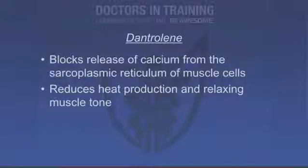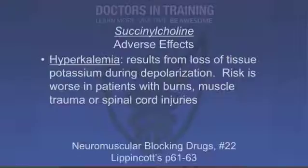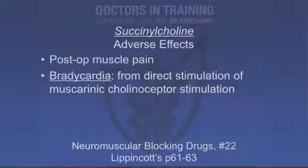This blocks the release of calcium from the sarcoplasmic reticulum of the muscle cells, so it decreases the ability of the muscles to contract, so you decrease that heat production and you get relaxation of the muscle tone. You can also get hyperkalemia, and this results from loss of tissue potassium during depolarization. And the risk is worse in patients with burns, muscle trauma, or spinal cord injuries, or obviously with someone with renal dysfunction. People can get a lot of post-op muscle pain, not uncommon. Bradycardia, and this can be from direct stimulation of the muscarinic cholinergic receptors.